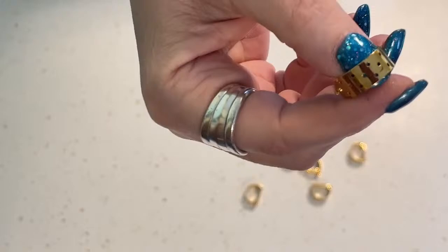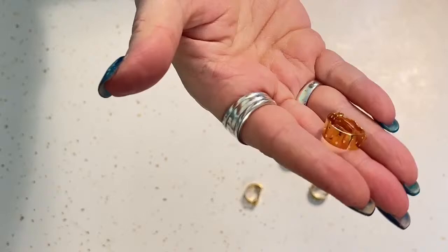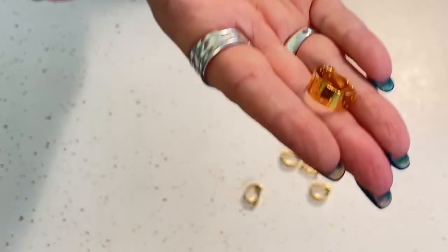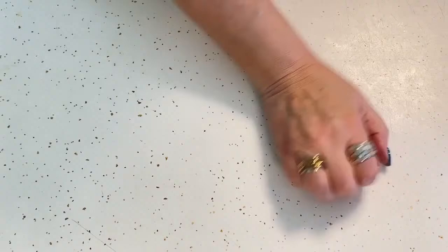So, there, you can see the holes a little better. But these are little huggies. How cute are these? I'm going to get me some of these, and I'm going to try to wire something on here. I just found these on our site today. I totally forgot we had these. And if you're doing shows, that'd be great because you can make three pairs of earrings out of one package. Wouldn't those be so fun?